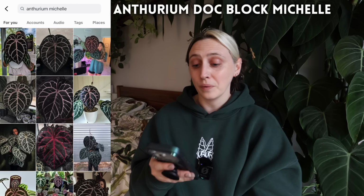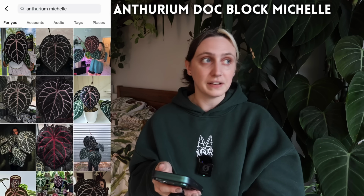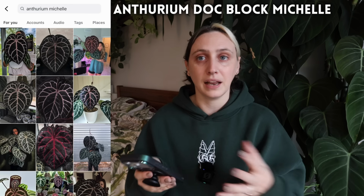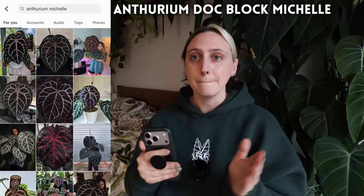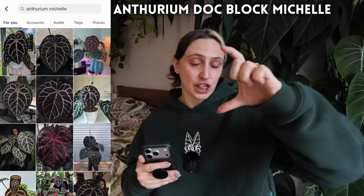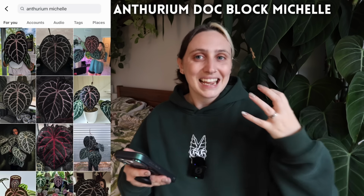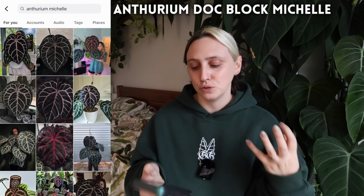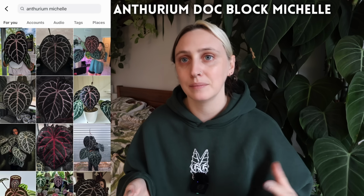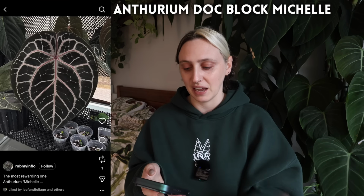I have wanted one of these for a while, but they're still very expensive, at least here in the UK. You can't get them in a big box store. You can get them in independent plant shops, but they're going to cost you a pretty penny, like 130 for a leaf this big. I just can't bring myself to take that plunge, so I'm hoping over time this year they might become even more available and I might be able to get my hands on one.